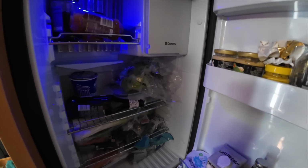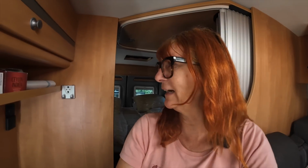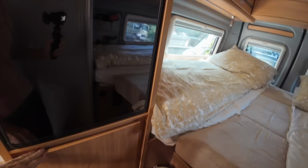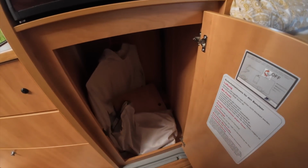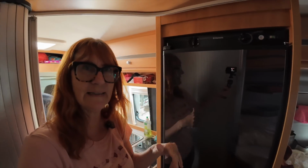Now, this is also a 3-way fridge. That means it runs on 240 volt, 12 volt and gas. It works really well on 240 volt, and when we're driving, we switch it on to 12 volt. So we just want a fridge that will run on 12 volt all the time. So we are going to be decommissioning this fridge, pulling it out, and we're going to check the space. We've got this cupboard underneath, which we're not really using at the moment. And our plan is to get a slimline fridge and fit it into this whole space here.